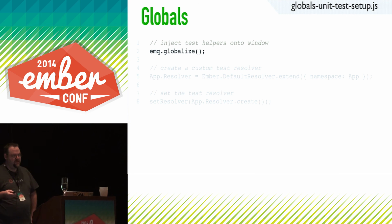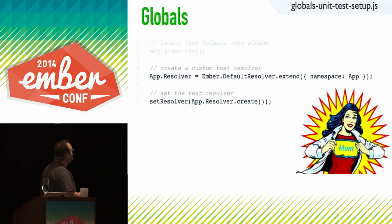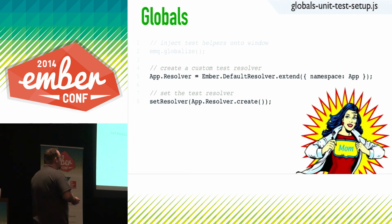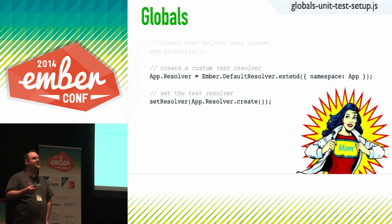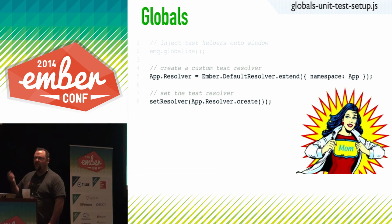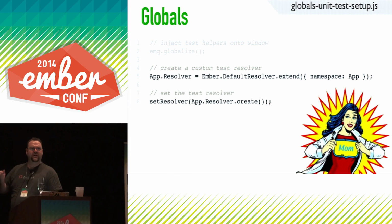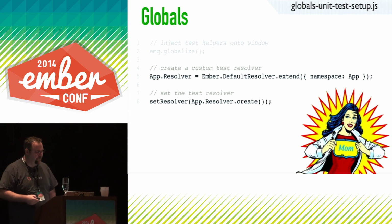So there's that slide, which I forgot to click to. All right, now, here is the resolver. It also requires a resolver. And if you are running it in global, you have to set the resolver this way. If you don't, it will conflict with Ember Data, or it'll conflict with something. So you have to do it that way.